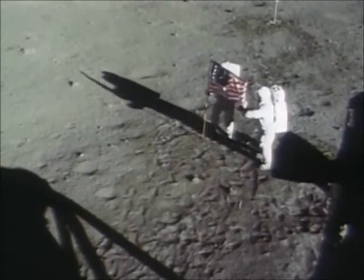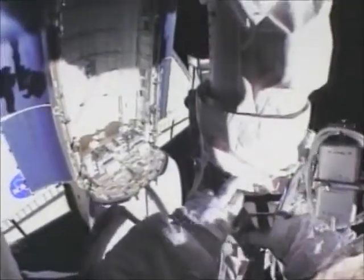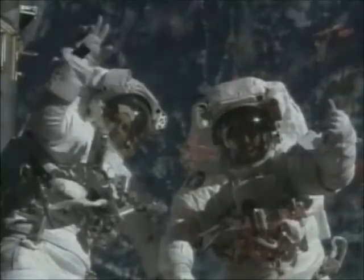These early spacewalks were intended to discover if it is possible for man to survive in deep space. They were successful. Man can survive in space. Now, spacewalks are an everyday part of the space shuttle missions.